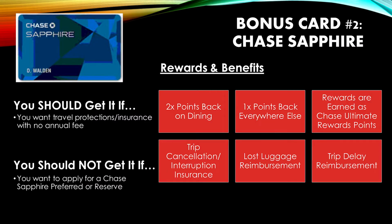Bonus card number 3, the Chase Sapphire. This is another card that is closed to new applicants, but it is still available via product change. It earns 2x back on dining and 1x back on everything else, both of which are not very high. However, you do gain access to travel protections like trip cancellation and interruption insurance, lost luggage reimbursement, and trip delay reimbursement. However, I do not recommend a product change to this card because this card still counts as a Sapphire card. Due to Chase's one Sapphire policy, this will disqualify you from applying for the Chase Sapphire Preferred or the Chase Sapphire Reserve unless you cancel this card.